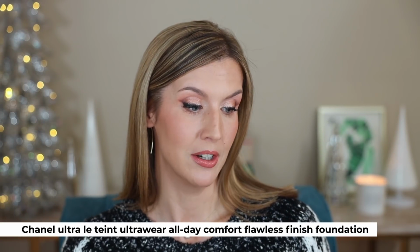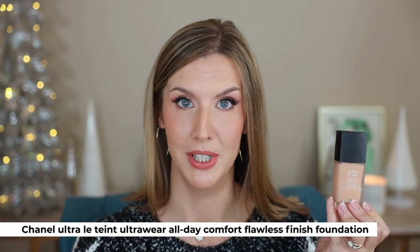I couldn't mention one without mentioning the other because they both stood out to me in 2021. I'm really kicking myself for not trying this next foundation sooner. This is the Chanel Ultra Le Tint Ultra Wear All Day Comfort Flawless Finish Foundation. So all of those things that are in the name, I completely agree with.